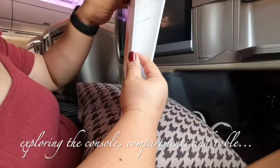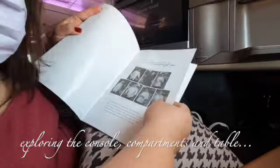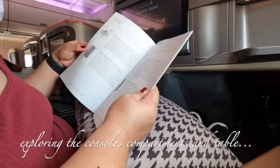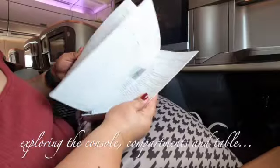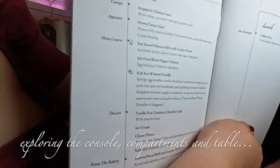So before the flight, I received an email informing that they only have an in-flight menu available, and so I did not pre-order what I wanted to eat. But actually, they served awesome food, so I don't have any complaints, and it's really yummy.